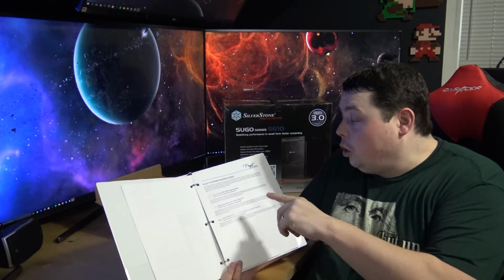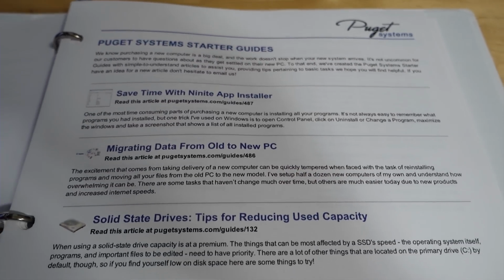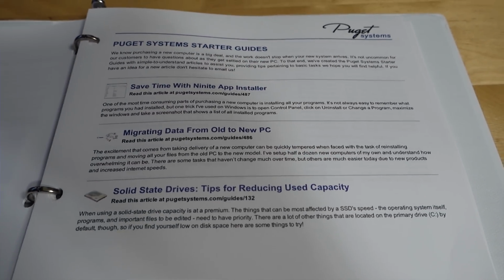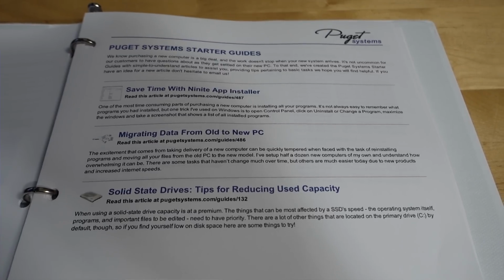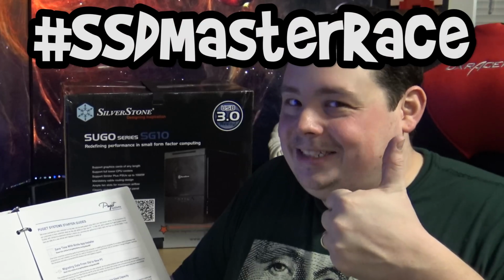They also have a starter guide in the back here that talks about app installer for getting your applications on quick, how to migrate your data from your old PC, even tips for reducing used capacity on SSD drives, because this particular system is all solid state. Solid state master race, woo!